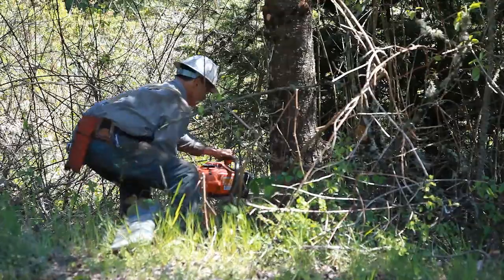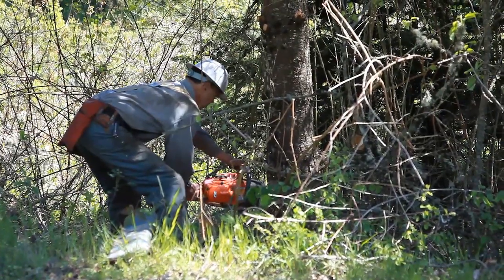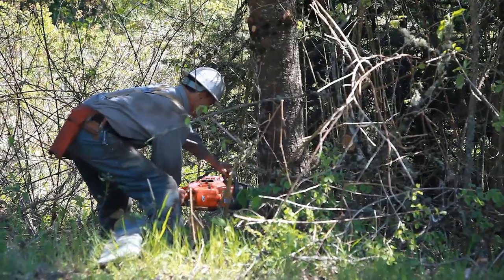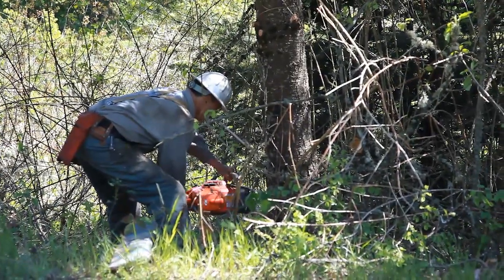Oftentimes, this restoration requires the logging of Douglas fir. Special care is taken to try to reduce unintended habitat damage to neighboring trees and vegetation.